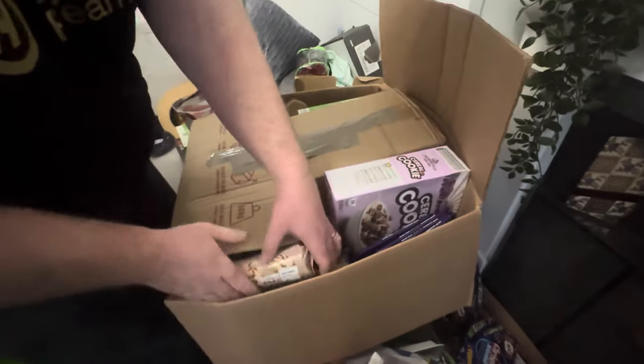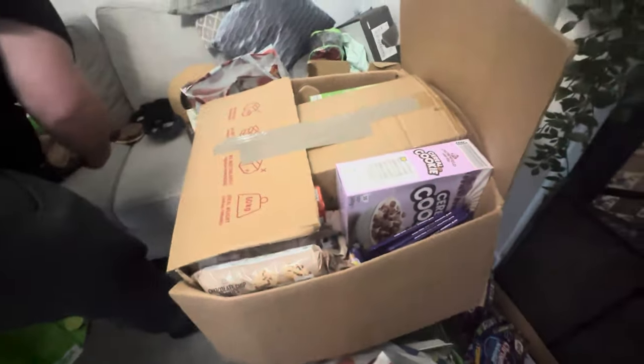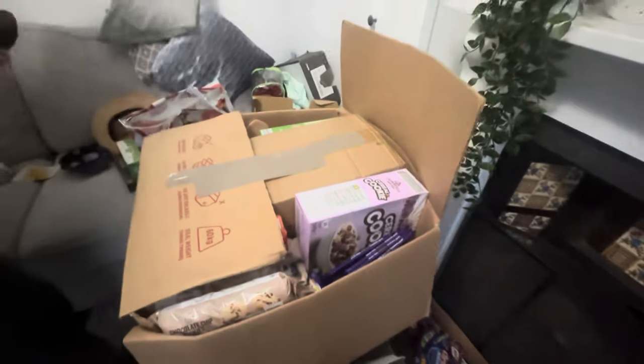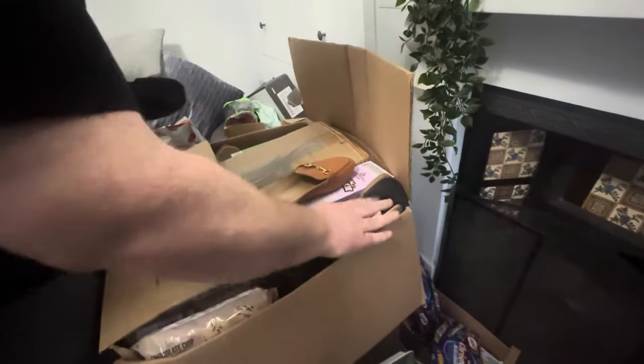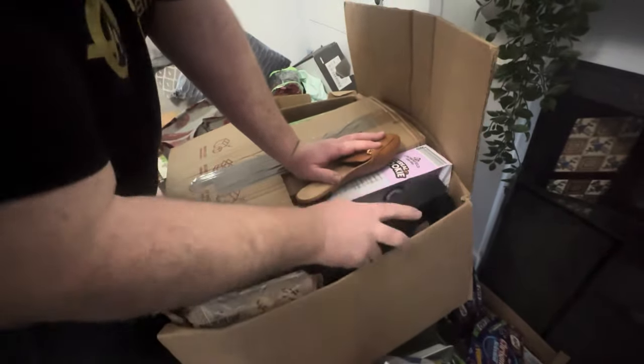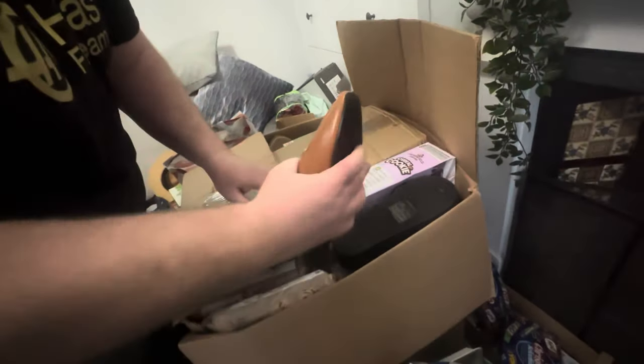It's not worth getting another box, love, for them because it's not much left, yeah? So I might just put it in the other box for my cousin. What do you think? Yeah, it's not worth getting another one, as long as the important things are there.